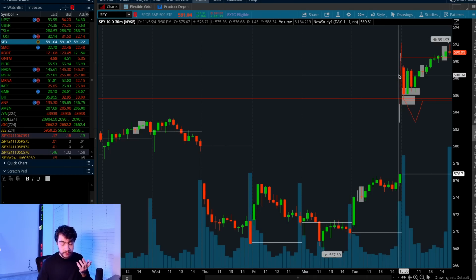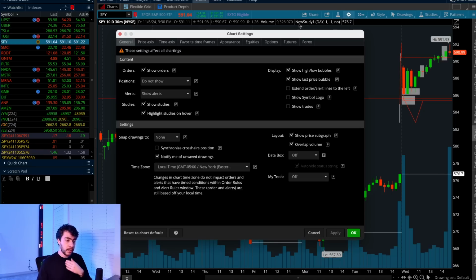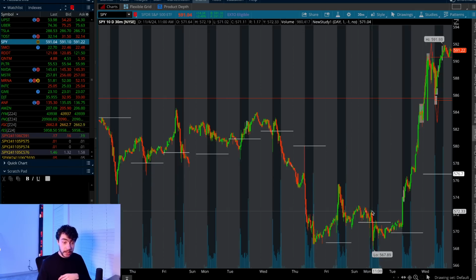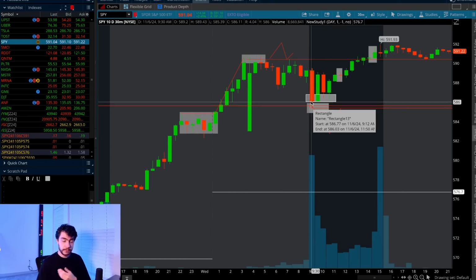We had the green, red, green. There was a green candle in the pre-market, then the red, then the green, then the green, red, green, and it just held for 2 hours above that previous resistance. It's like, dude, you really think we're not going to break out and go above 590 if there's a floor 2 hours above that previous resistance level? That means the bulls are turning previous resistance into support, which means the trend is bullish. It held for 2 hours.